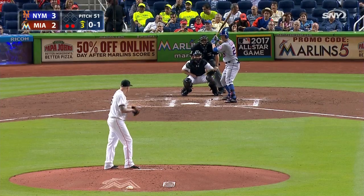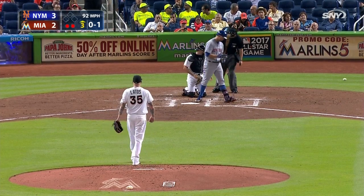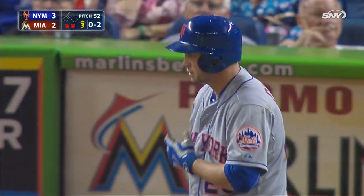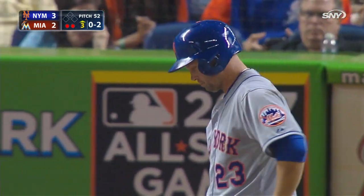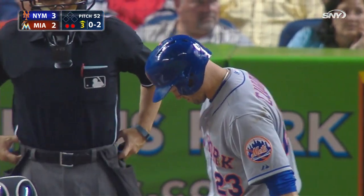So the Mets have taken their second lead of the night. Dyer's home run put them in front. Stanton hit a home run at the bottom of the first, a 2-run shot to tie it. And now the Mets have poked their nose in front again. A 1-run lead for the Mets.